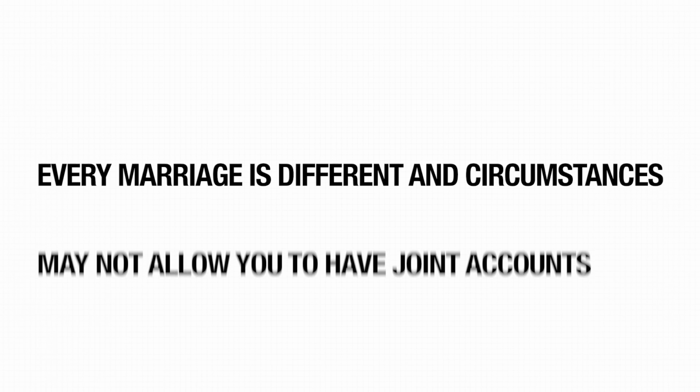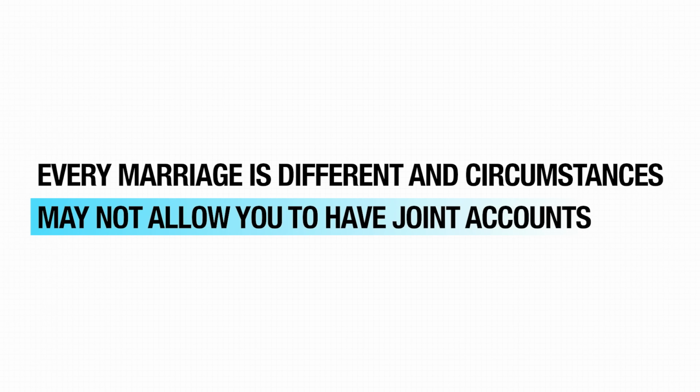Even if you don't have all of these joint documents, you can still prove your marriage is real. Bring text messages, travel tickets showing you've traveled together, and even receipts from places that you've been together. It's definitely preferable to get those joint bank accounts, but I do understand that every marriage is different and circumstances may not allow you to have joint accounts. In those cases, though, make sure you're really shoring up the other evidence to show your marriage is real.